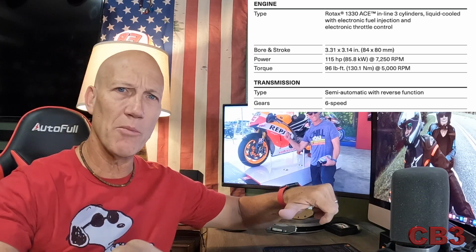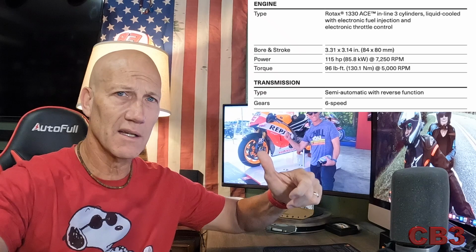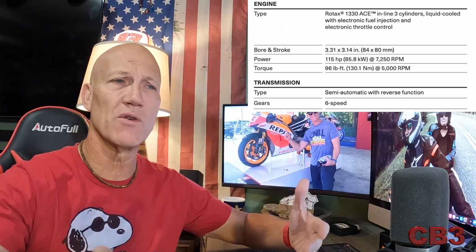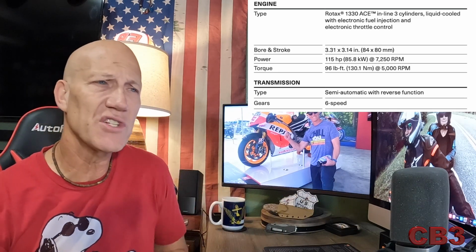So you pull the throttle back, you don't come off the throttle to shift. You pull the throttle back, you click, click, click, click, click. When you come off the throttle, it downshifts on its own. You can manually downshift, but it will downshift on its own. That's why it's called a semi-automatic.